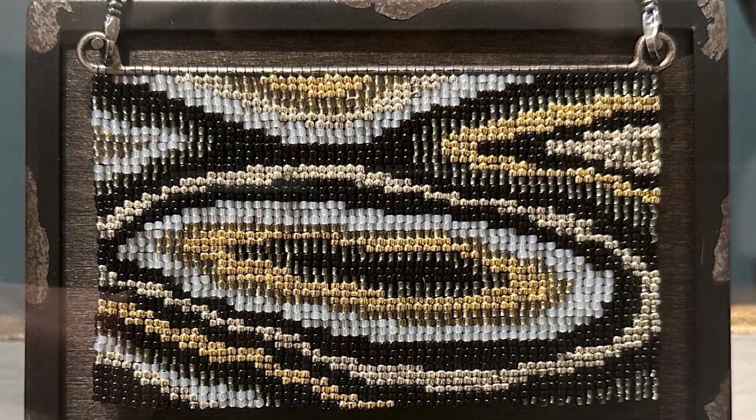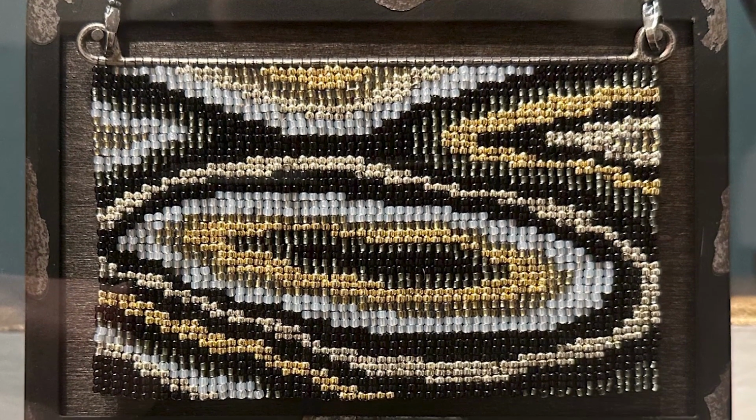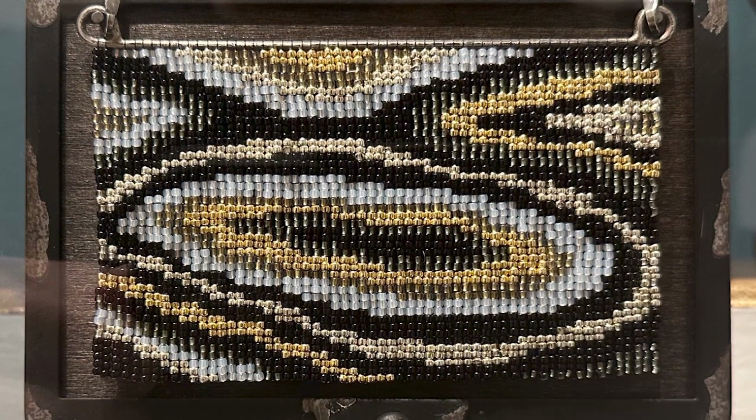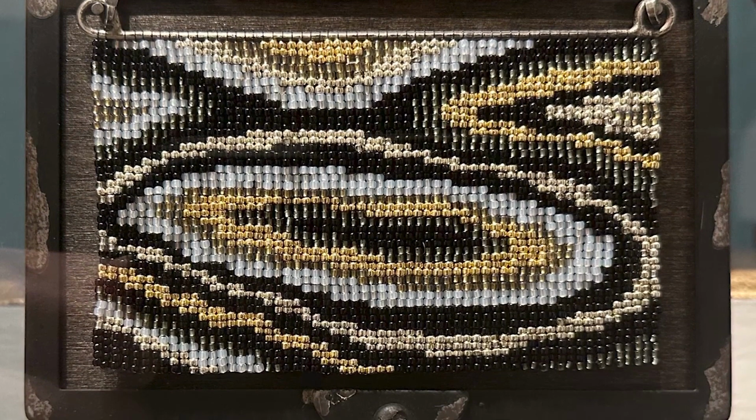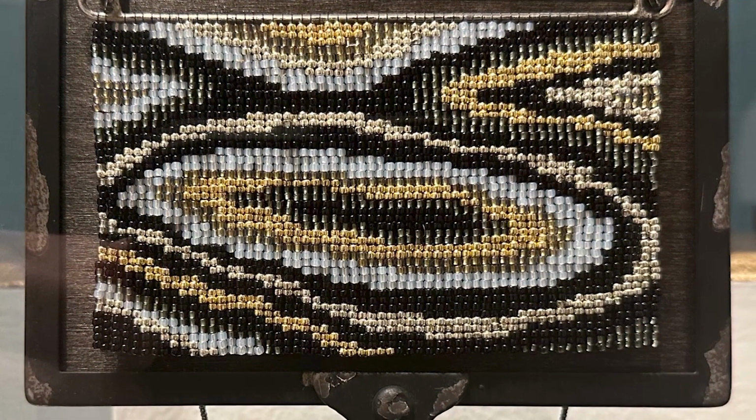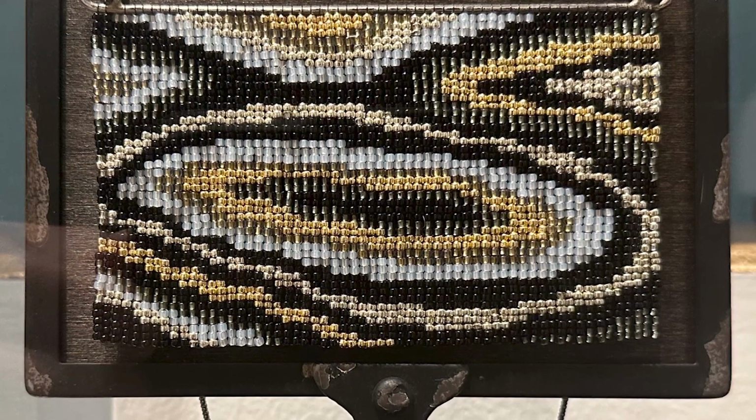This beaded piece in particular has over 2,500 glass beads that she hand wove. It represents an image of reflections on water. She likes to take photographs of reflections on water everywhere that she travels.